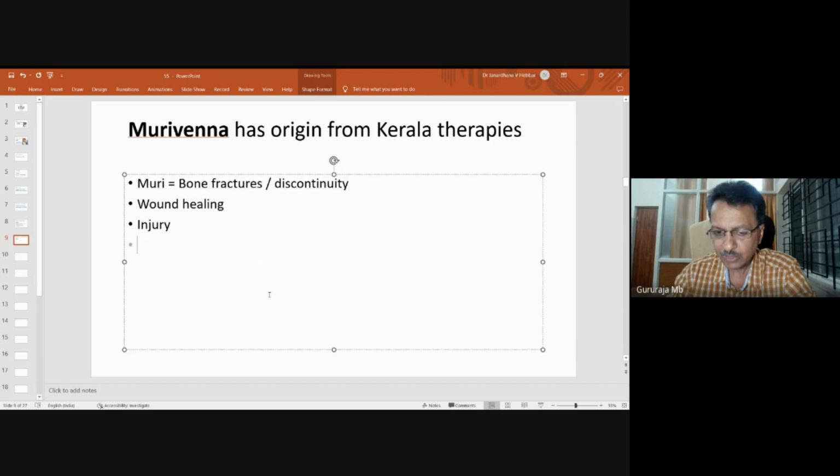Of course, both are very good. Once again, it depends on the physician's choice and the availability of the medicines. But particularly in wound management, or where there is a sprain, ligament tear, twisting of joints, or bursitis, where there is an injury, it is better to use Murivenna. Whereas in other Vata Vikaras, it is better to use Dhanwantaram Taila.